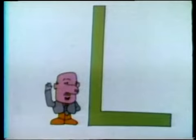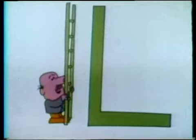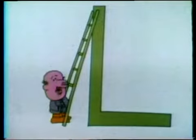Oh, hello there. I'd like you to meet my friend, the letter L. Recognize it? L is very useful, and so are things beginning with an L. Here's one. A ladder. A ladder is very useful when you want to climb up to a high place, like this.